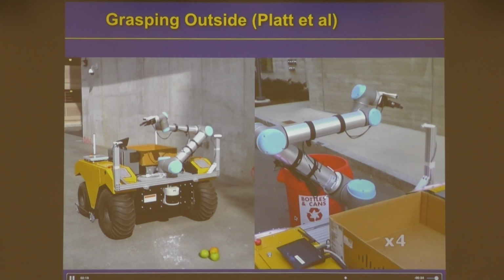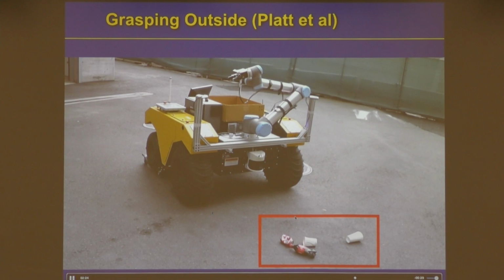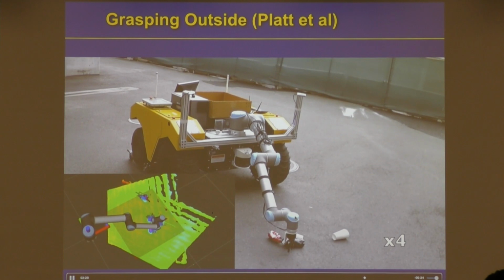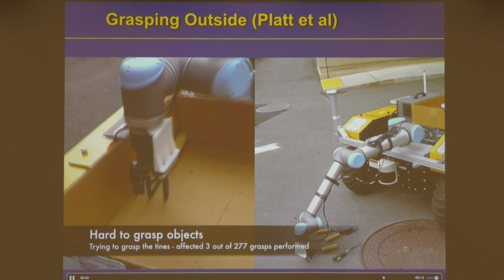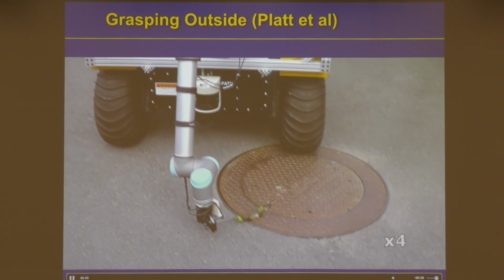And the classic problem with all these videos is they say, oh, here's typical data, and what that really means is the best data we ever got. But here are some interesting failure modes. Wind. Things are moving, and here's a bad grasp. And gripping is an issue. Those fingers are really pretty bad.